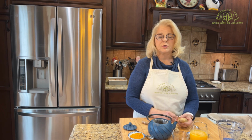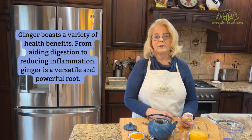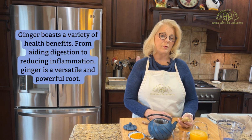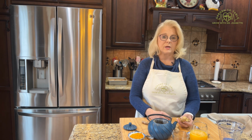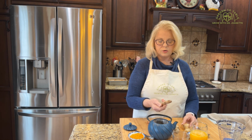The next spice we're going to add to our tea is ginger root. Ginger is often what we think about as adding to gingerbread or gingerbread cookies around the holidays. However, ginger is used in a lot of other things as well. And today we're going to be using it in our tea. The ginger has a kind of a skin on it that I like to peel off. Same with the turmeric root.